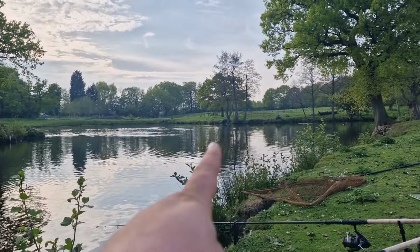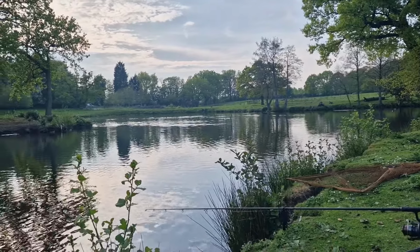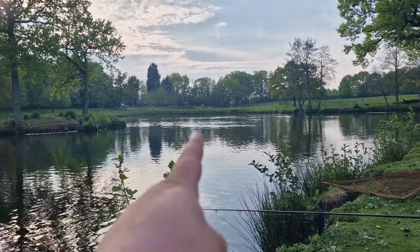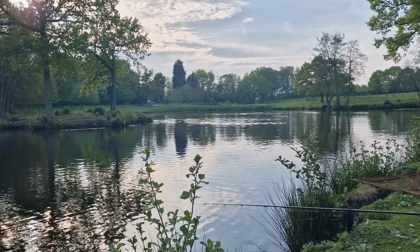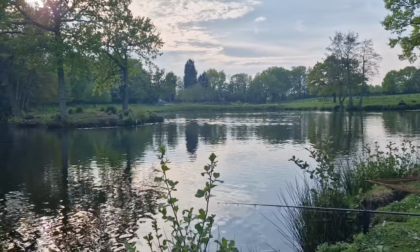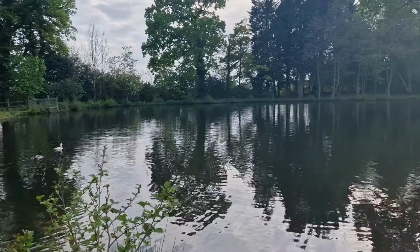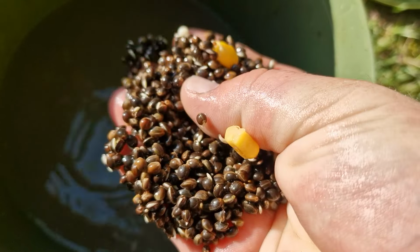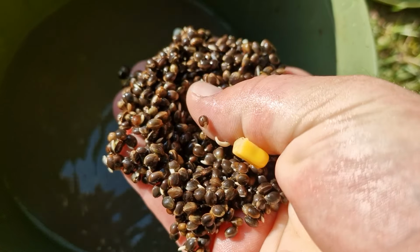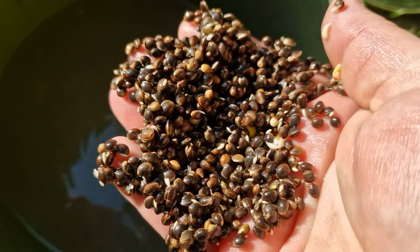I've seen a couple of fish mooching this area here, so just while I'm having my tea I put a PVA bag round about here, just in open water. I seen a couple milling about and put a PVA bag amongst them, so it's one of them. The other one, so I've been putting some hemp seed because it's nice and dark. Been picking out the bits of sweet corn out of it that you can see on the screen now.